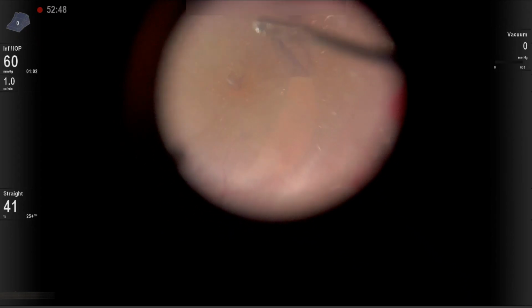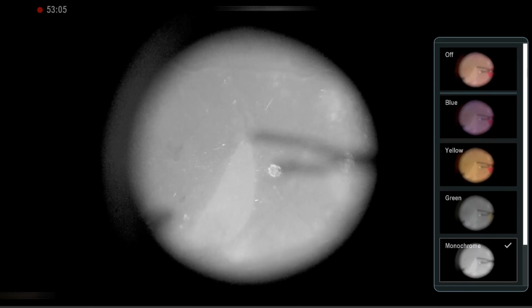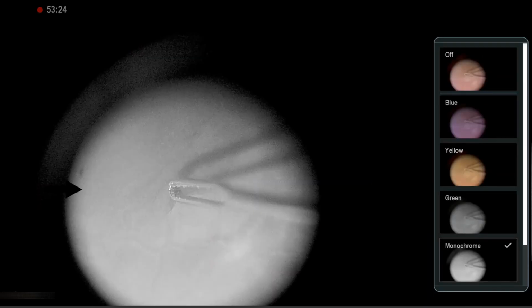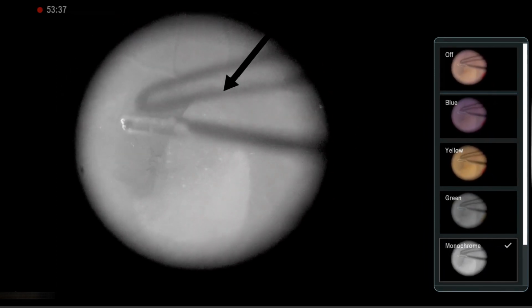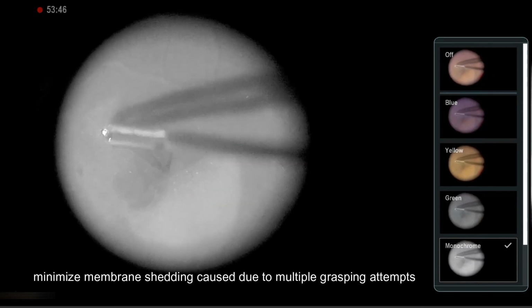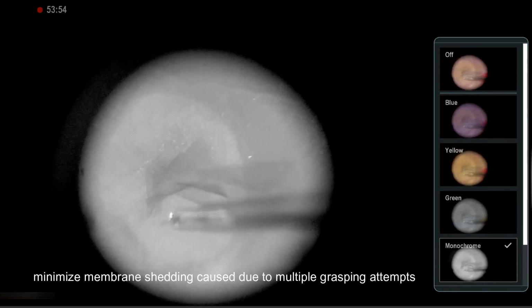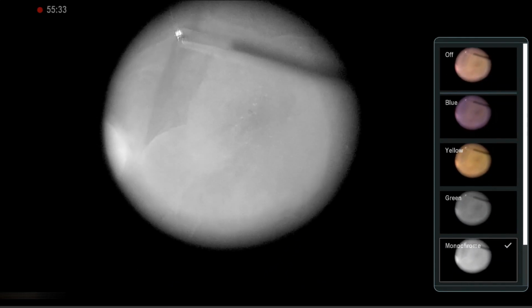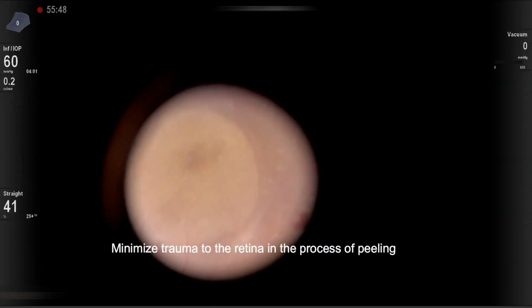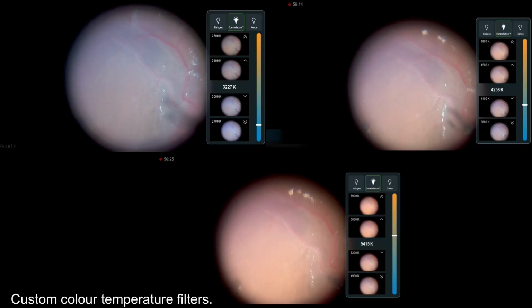This is a case of BBG-assisted ILM peeling being done. On shifting to the monochrome filter, we can see that the ILM is more clearly visualized even at a diluted concentration of the BBG dye. You can see how nicely the edges of the ILM are visualized with the help of these filters, minimizing the trauma to the retina in the process of peeling.